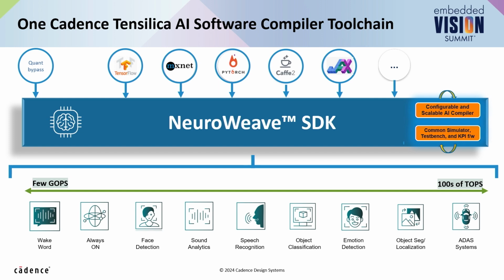And it's meant to be a scalable solution, so we are able to support running the very, very small, tiny ML type of networks, which are used for always on, as you can see, with the few GOPs, all the way to large segmentation models, transformer models, ADAS, etc. All the same software that can be used across all the different products that we have.